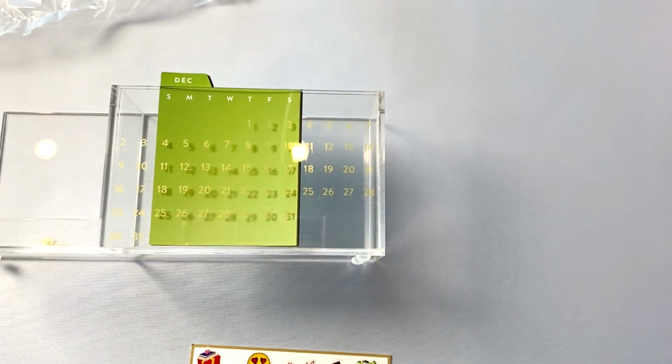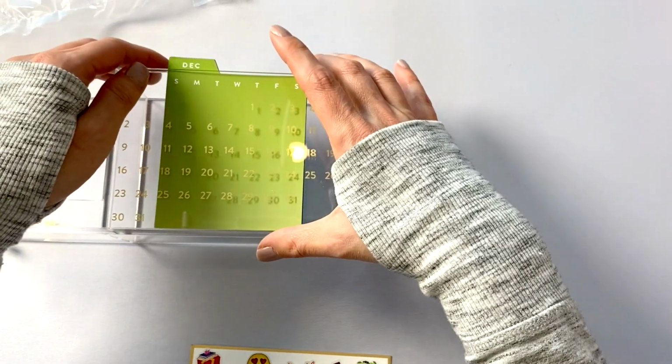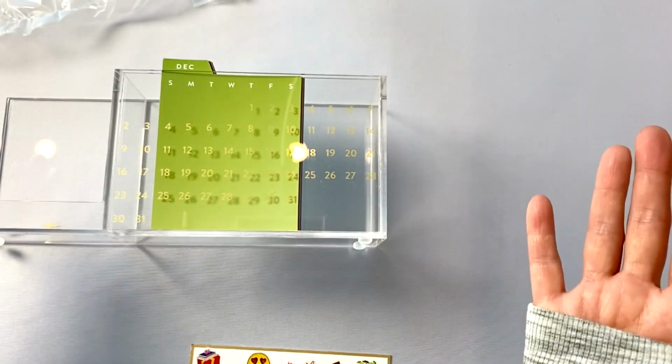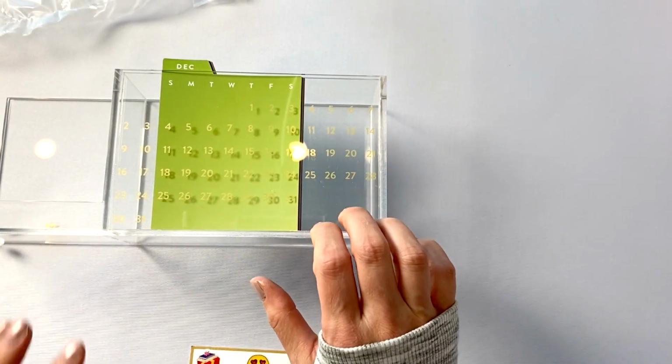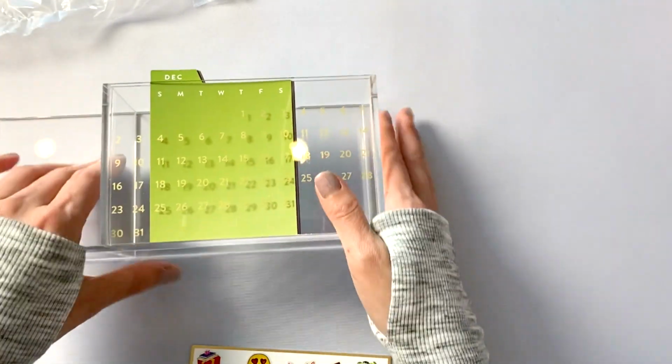I know it's hard to see it here, but I promise, when they're sitting this way, when there's not a light reflecting against it, you can see the dates. So I'll let you know how that goes and how I feel about that. And this one was $30.50. So I got a Perpetual Calendar.